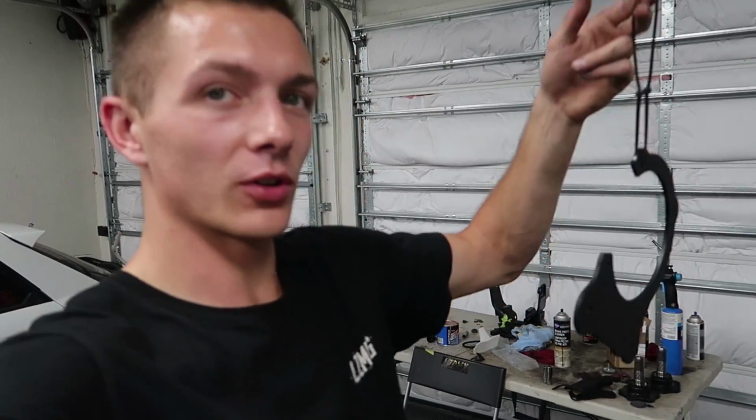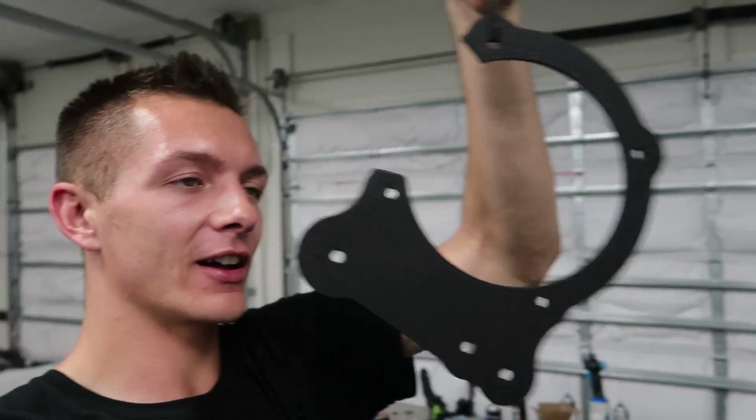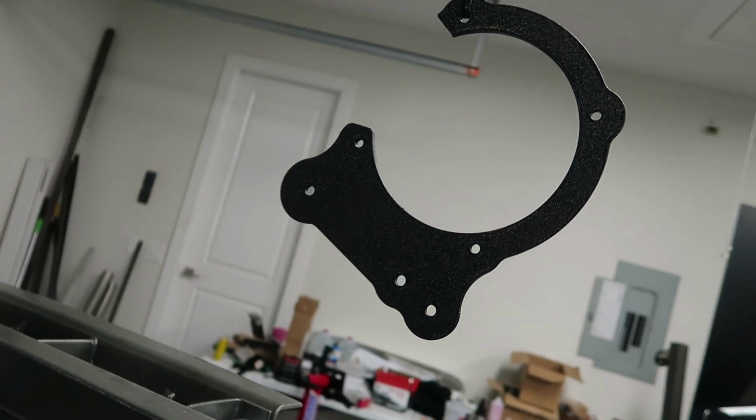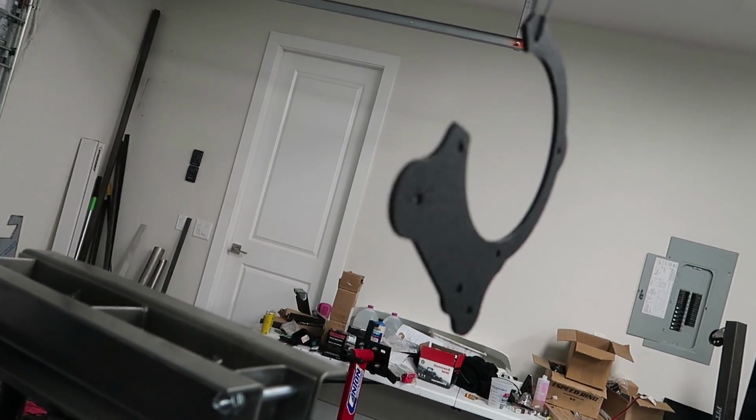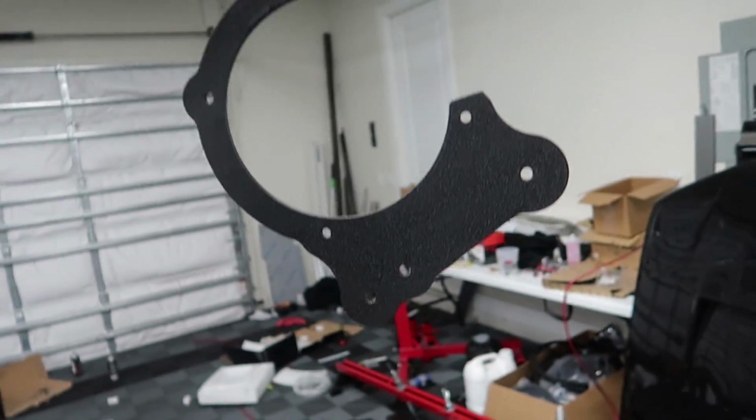I knew black paint would chip, so I chose to go with a nice wrinkle black finish. And it should be more durable, and it'll look pretty like OEM, just kind of tucked away in there. So, gonna let this dry, and then I can pop her back in. I'm gonna let the bracket dry overnight before I go put it back in.